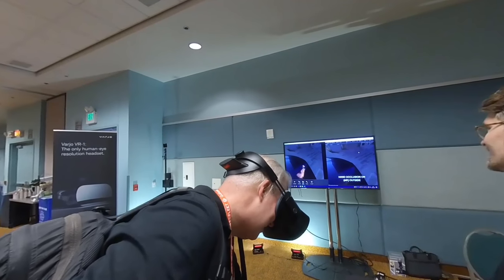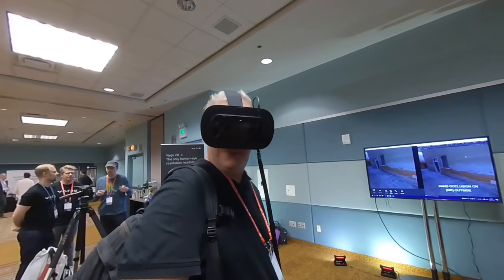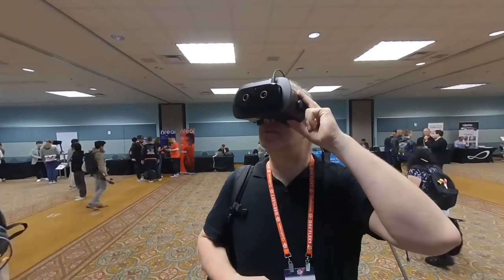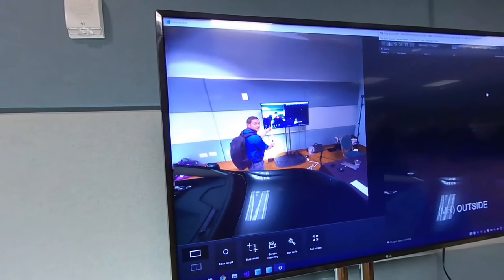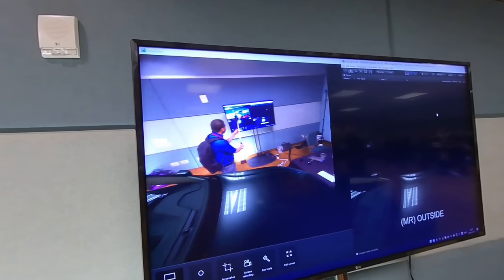Turn on the... That is so trippy. Hold on, can you look over at me, sir? Oh my goodness, you see my camera floating in space there. That's really awesome. The infrared light system is going to make it easier. It's so trippy. Even being on this side, it's kind of surreal.